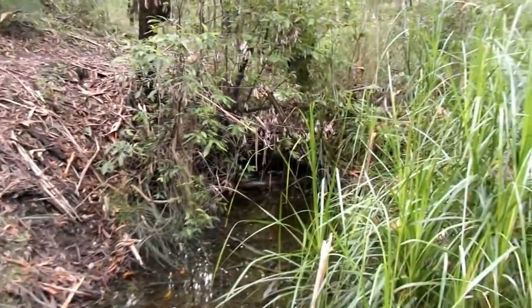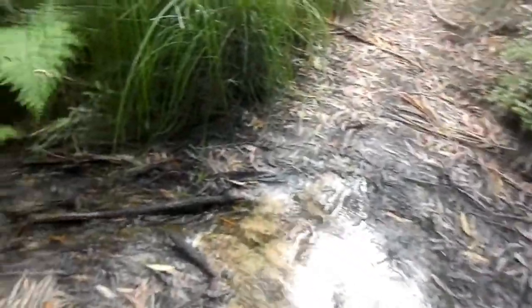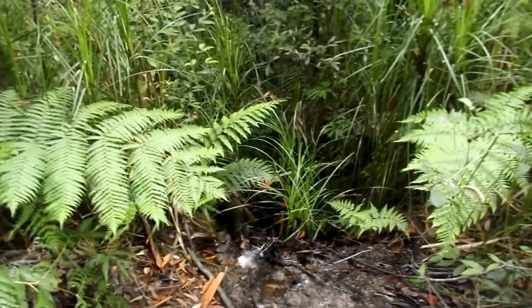Yeah, looking at that, it's a pretty steep climb. I don't fancy doing that at the moment. I know this isn't the main falls. No, it's not. Go away.